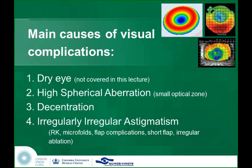The 3 physical ones are high spherical aberration, otherwise known as small optical zone, decentration, and irregular astigmatism, because decentration produces regularly irregular astigmatism. And so we're talking about RK, microfolds, flap complications, short flaps, irregular ablations. All of these very unusual things is a rag bag that we will call irregularly irregular ablations.